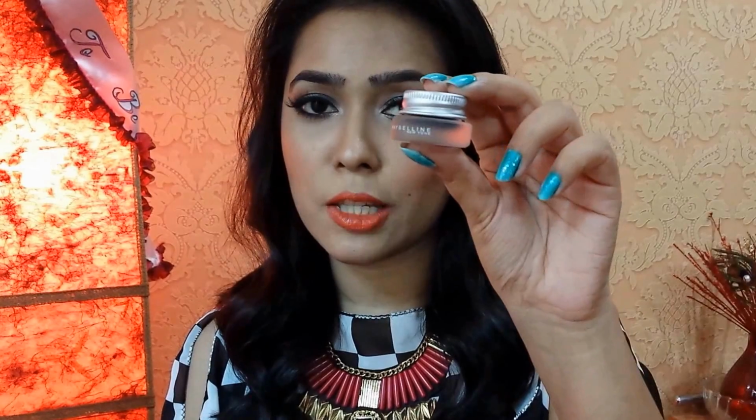If you want to use a gel liner, my favorite is this Maybelline gel liner. This one is absolutely amazing. For pencil liners or kohl kajals, you can try out this Rimmel Scandalized Kohl Pencil or this Lakme Absolute one, or even Lakme Iconic is pretty good as well.